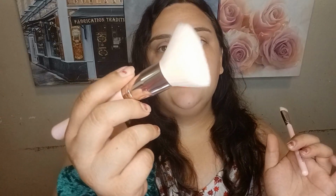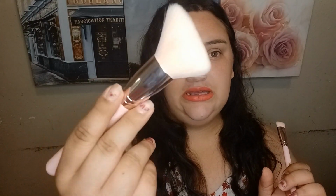I do have quite a bit of brushes from MOTD. And I do like the quality of these brushes. They are super duper soft. So let me try and see how they feel. There's a lot of sparse hairs. I don't know if you guys can see. There's a lot of sparse hairs, but that's okay.